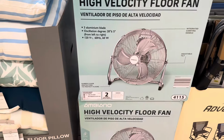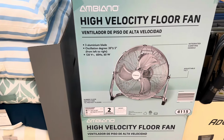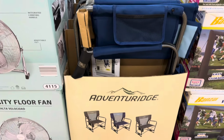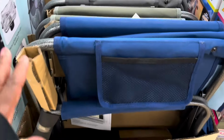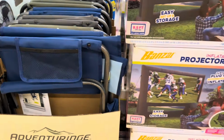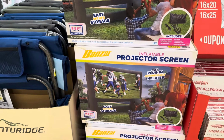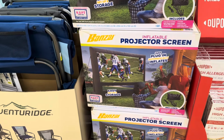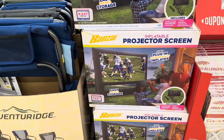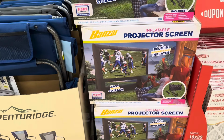High velocity floor fan, $40. Rocking director's chair is $50. Nice, it's in blue, green, and gray. Inflatable projector screen, $70. It says just plug in, automatically inflates. Woo, that is amazing. It is 9.5 feet big.